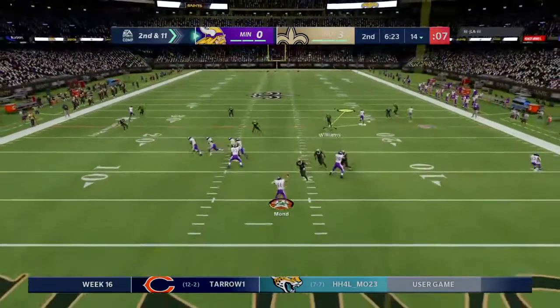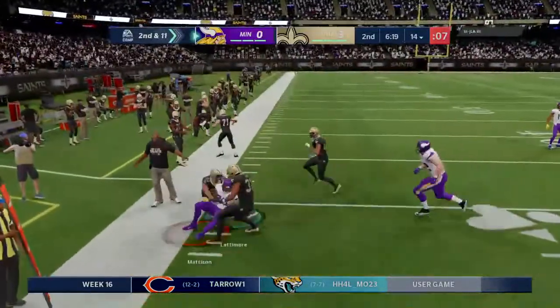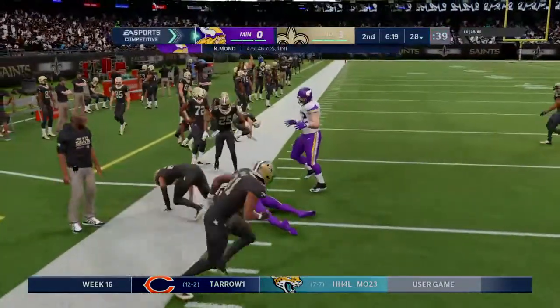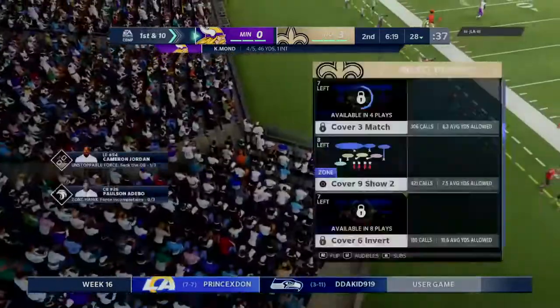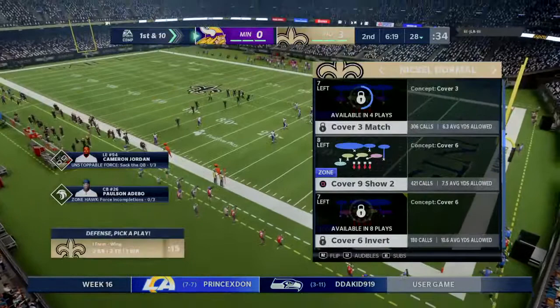Second and 11. Now they go screen. It's complete. And he'll take this across the 25 before going out of bounds. Give them 14 on that one and a first down. They ran that one well.